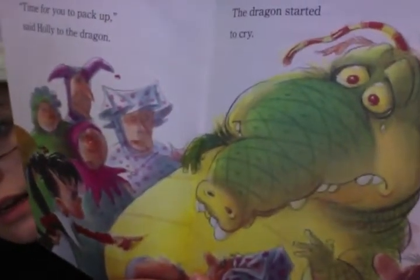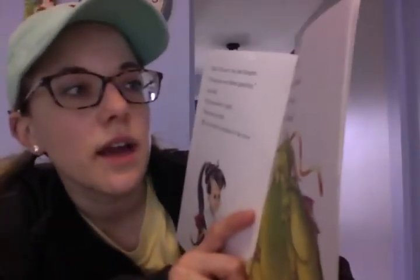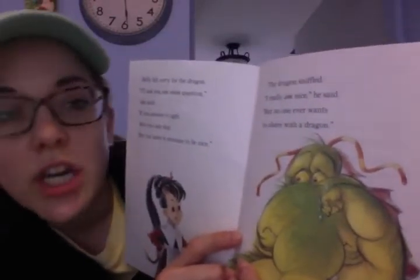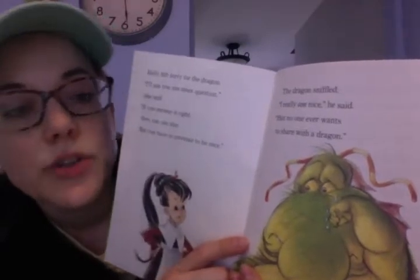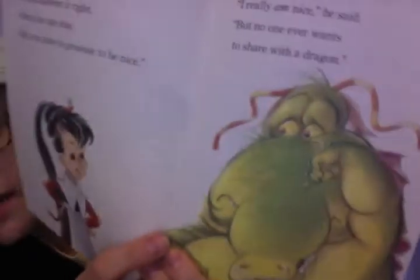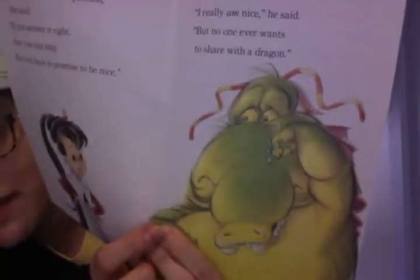So after he got two questions wrong on the scales, he's not so big and bad and scary anymore, is he? He's crying. Holly tells him he has to leave, and she ended up feeling sorry for him because he's crying. He explains to her, "I really am nice," he said, "but no one ever wants to share with a dragon." So the reason that he tried to take something that wasn't his is because he was feeling something. There's a character trait here that explains how the dragon was feeling on the inside and why he acted so rough on the outside.